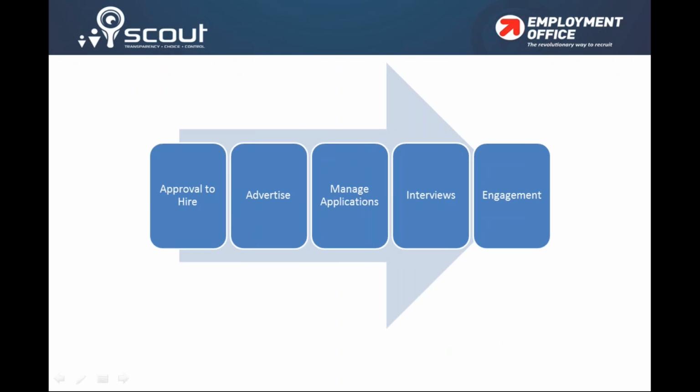For a second. Oh, sorry? Yeah, you've got it exactly right, except we don't have onboarding. Oh, you don't have that currently? That's right. No, but we want it. So exclude that last part, because we're going to show you how Scout adds that 7th element into your process.